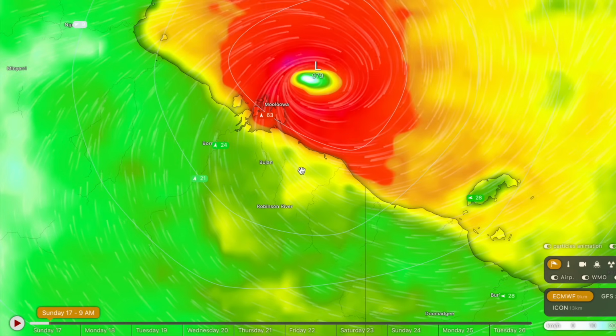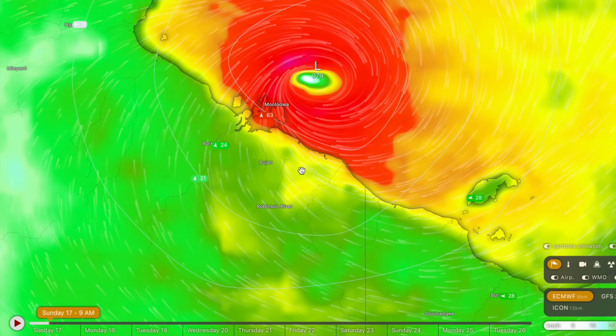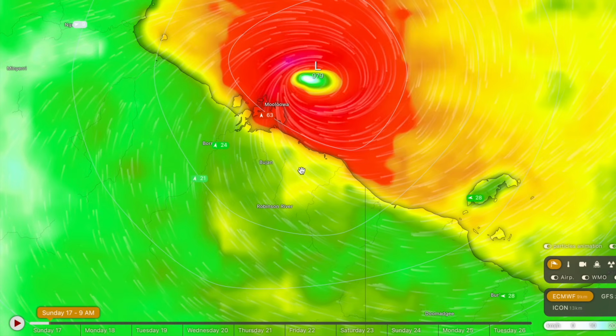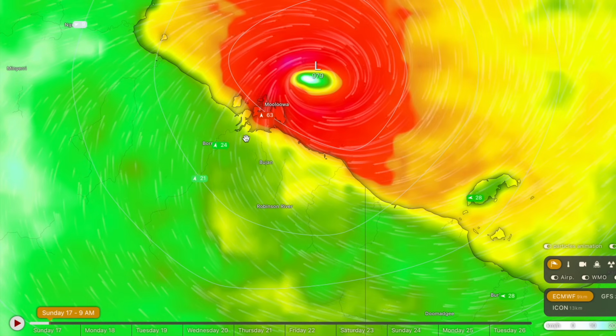The forecast models didn't really get on board with this system becoming quite strong until yesterday, when I started outlining the potential of a Category 3 or strong Category 3 strength landfall. The Bureau of Meteorology only jumped on board with that this morning, which is kind of concerning because the people up here have not had time to prepare for the absolute worst, which looks like it's going to happen at this time.